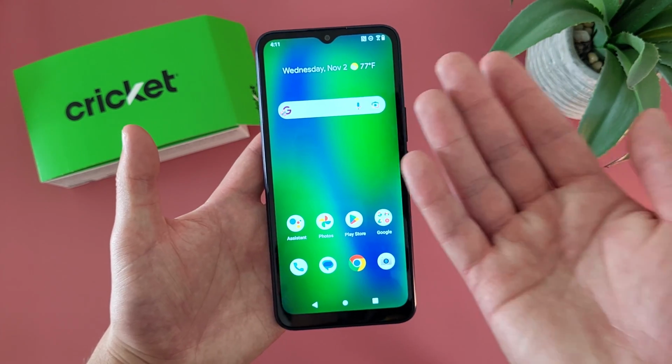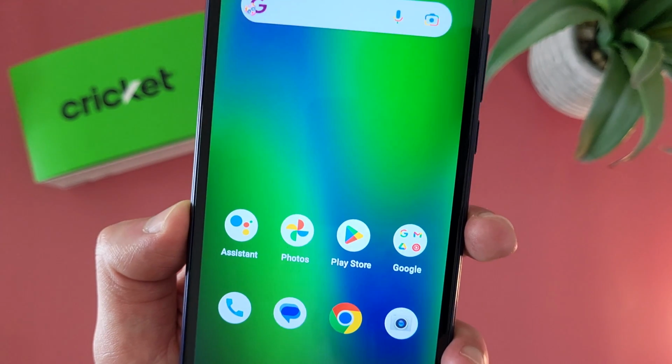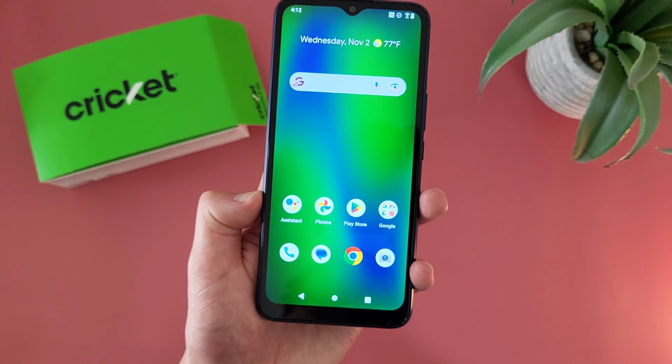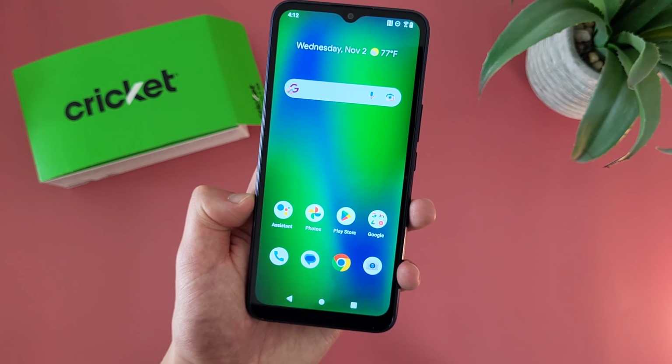So in that regard, this display is pretty good, but with a 720p resolution, the image is definitely not as sharp and crisp as something like, say, a Samsung Galaxy A13 LTE that's pretty much in the same price range, but has a 1080p display instead.